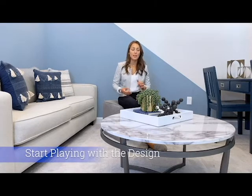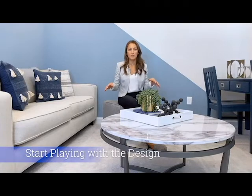This is where it gets fun and a lot easier than having to move furniture a bunch of times once you have everything trying to cram it in the space. So this is a time where you play with the TV on different walls, where you're going to put the sofa, where your seating areas are going to be.